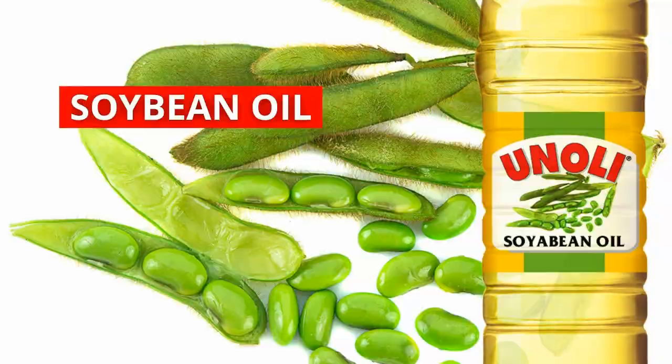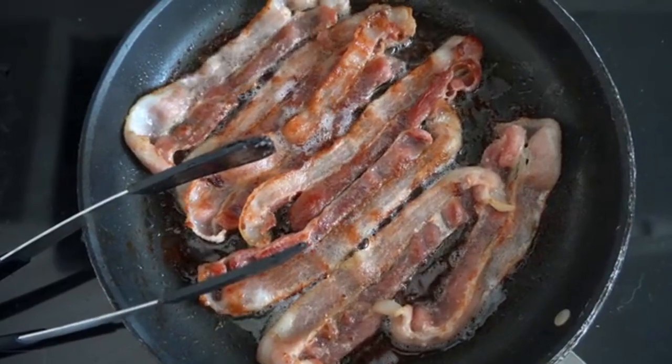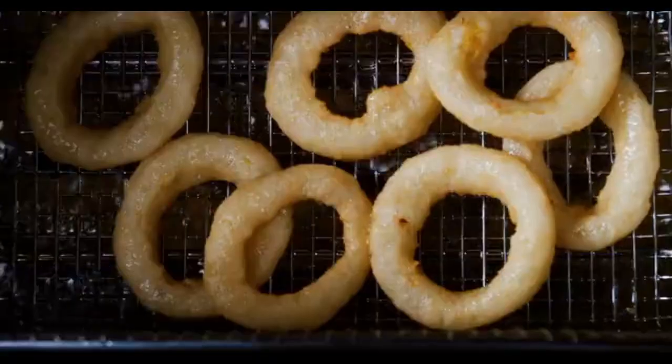Next, we have soybean oil. This oil is high in omega-6 fatty acids, which are essential for our body but only in moderation. However, most people consume way too much omega-6, and this can lead to chronic inflammation, which is linked to various health issues like heart disease, diabetes, and cancer.